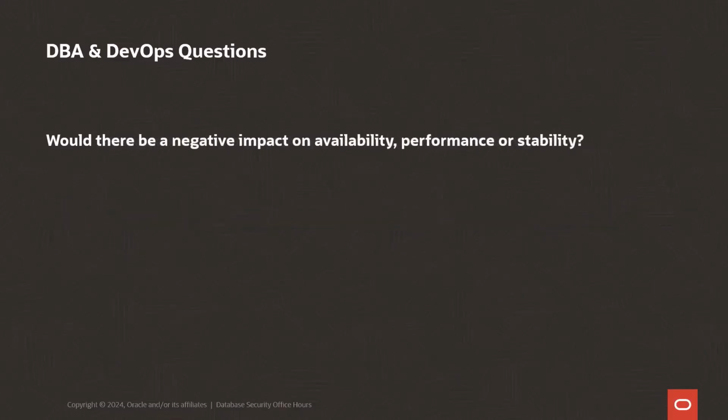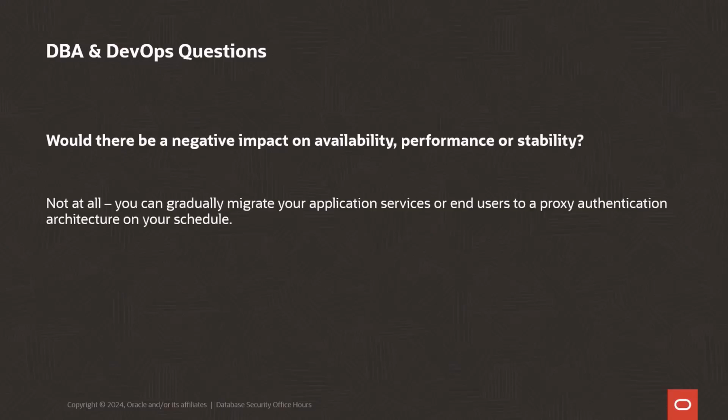Yes, you can use the privilege broker in every version of Oracle database, including 9.2. So 9.2, 10.1, 10.2, 11.1, 11.2, 12.1, 12.2, every 18 and every 19. So absolutely, this literally goes all the way back to 9.2.